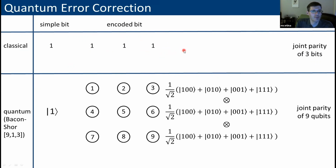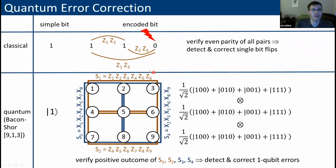So the way we can protect against errors in this setup is if any of the 3 classical bits experiences an error, like a bit flip, we can compare the signs of the various pairs, and by doing that, identify which bit flipped. In order to perform a quantum version of a similar error correcting code, because quantum errors have more degrees of freedom than classical errors, we generically need more qubits.